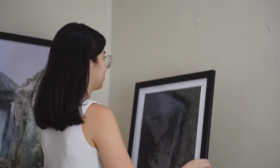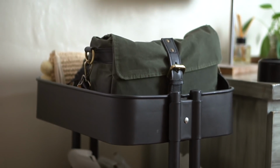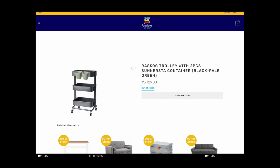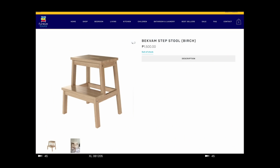Moving on to our picture frames, Bella actually printed those pictures herself and framed it herself. So we also have a few random pieces in our room, most of which we got from Ikea. We have this black organizer trolley thing. I know they sell this online on Lazada and Shopee. And we also got a wooden birch step stool. It's around 1,000 to 2,000. And we placed it beside the dresser just to kind of hide the outlet.